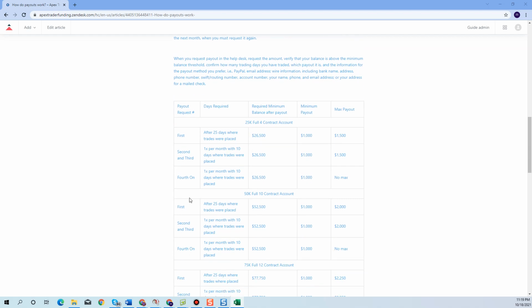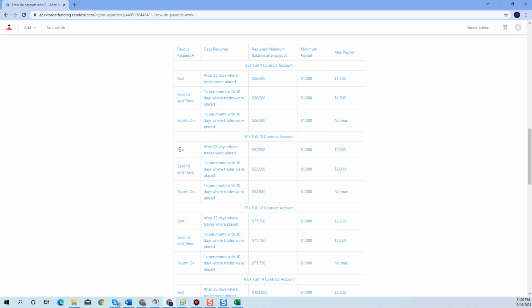So this chart here shows if you had a $25,000 account, here's how it works. $50,000 account, here's how it works. 75 and so on. But let's just use the 50, okay? So for your first month, your first withdrawal, after 25 days where trades were placed, not just 25 days have passed since you had a PA, or 25 trading days have passed, or 25 business days have passed, but 25 days of actual active trading. Trades have been placed 25 different trading days. Okay. The minimum that you can request is $1,000, meaning we don't want a $32 withdrawal request month one. You know what I mean? And the maximum payout for that first month is $2,000.